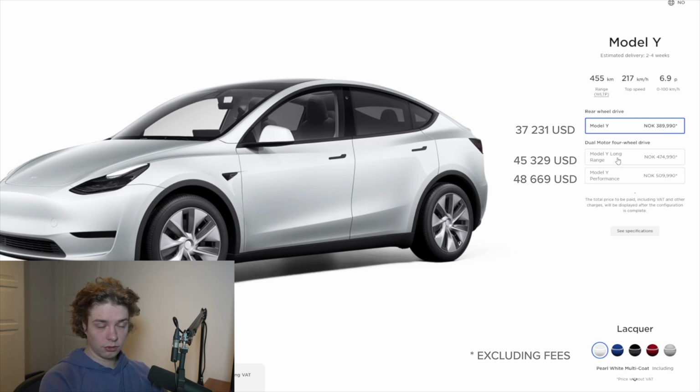The long-range ones are the traditional NCA batteries that you have seen in Model 3 and Y for a long time now. They offer higher energy density and better cold weather performance. But the one we are looking at is of course the rear-wheel drive, because we want the LFP battery and we want the flatter charging curve, which I have shown in the BYD Blade charging video.